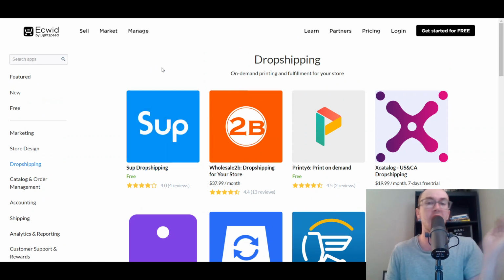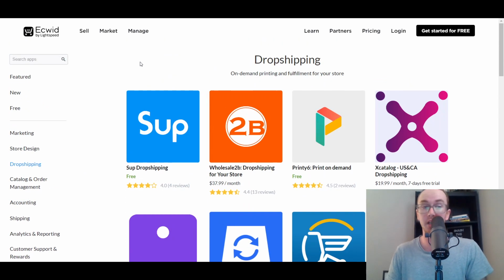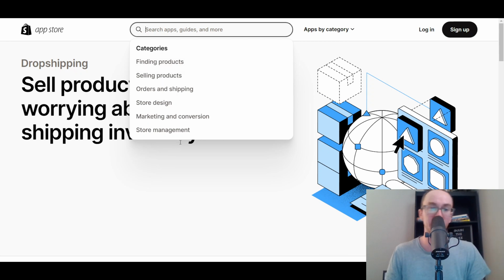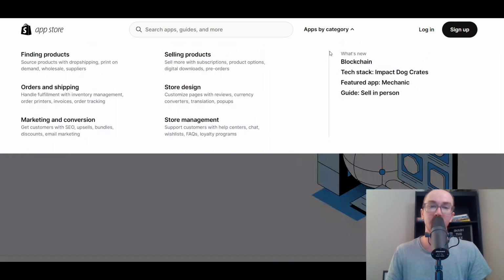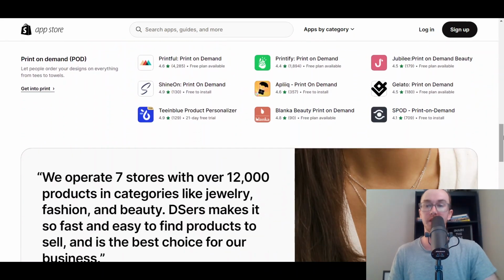But even if you're not interested in dropshipping specifically, in general, you're going to have a lot less app selection on an e-commerce platform like Ecwid compared to Shopify, where their app store is absolutely massive. You can search through tons of different app categories, as you can see here. When it comes to finding products, selling products, orders and shipping, store design, marketing, conversions, store management, there are a bajillion different apps on the Shopify App Store.